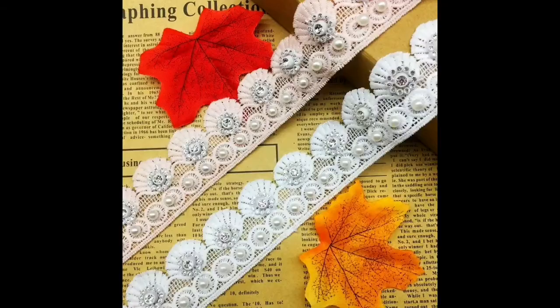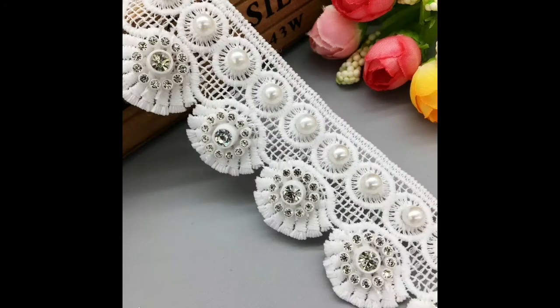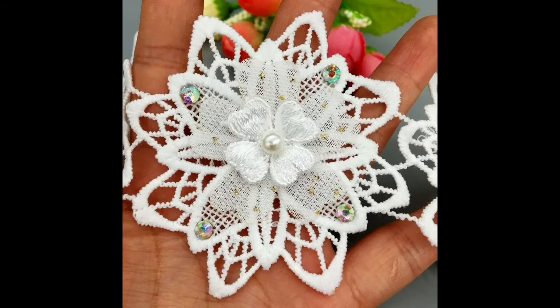Right, 2 yards of embroidered dot pearl lace trim, £4.02. You can choose pink or white, another shell design, and you've got the pearls all along and the diamante, so you can choose what colour you want for those as well.